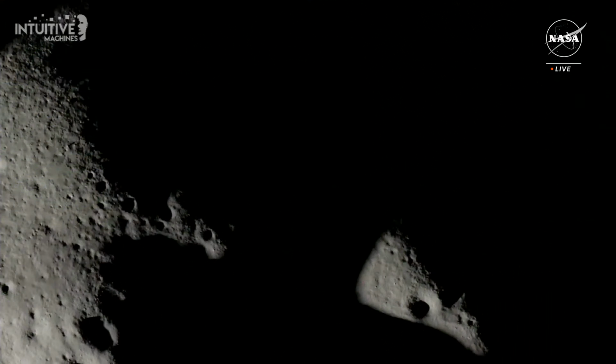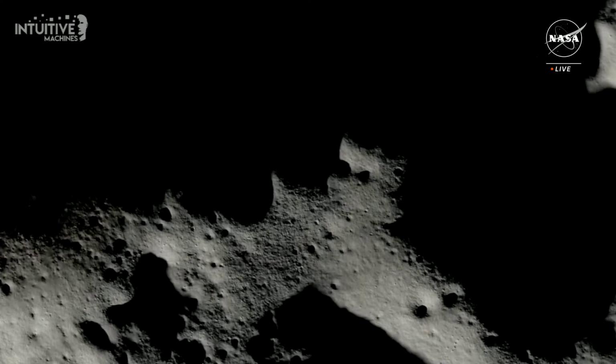One of the goals when we started CLPS was to help establish a lunar economy. Somebody has to do it first, and then it becomes commercially available. Then they're able to crank them up. Then they're able to make it more affordable. And so the lunar surface is just the next frontier for a commercial environment.